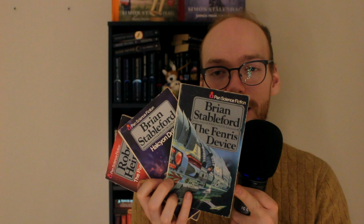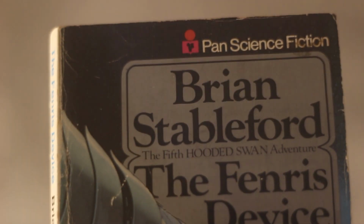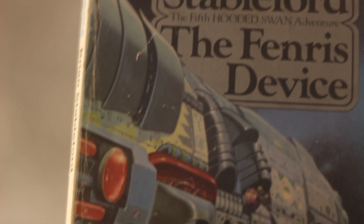But this is the Pan science fiction collection. I've only got 3, I think. I may have one more, but I'm not sure. I haven't read any of these 3 either. The cover art is the best. I think possibly the best cover art in terms of art style. Really cool for any science fiction. I think this sort of cover art is probably one of the best.